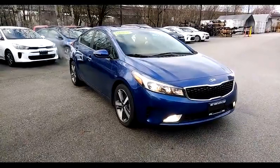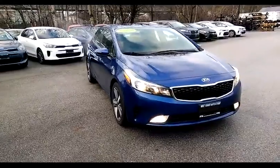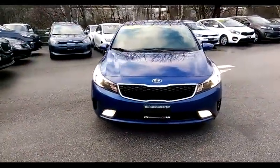That big green sticker in the upper right hand corner of the window says the car is certified under the Kia Canada Certified Pre-Owned Vehicle Program. Check out the features and benefits of that program when you come in to drive the car.